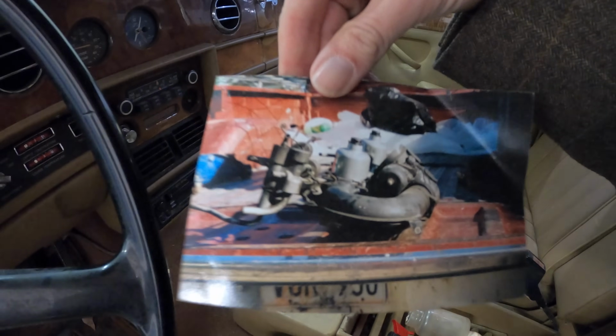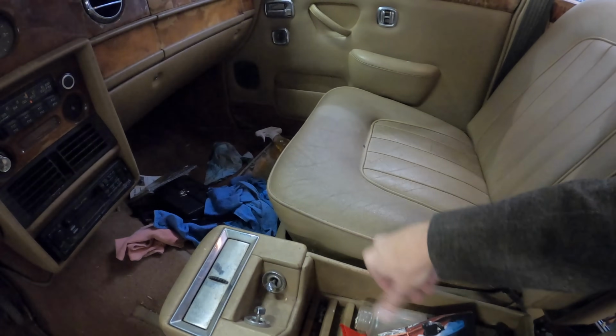a random photo of the carburetors for this, actually. Pretty funny. In a truck bed. So if anybody needs some fan mail to like hang on their wall or something.